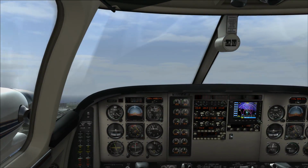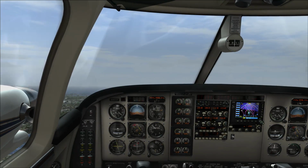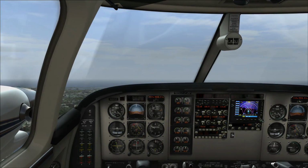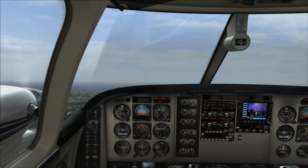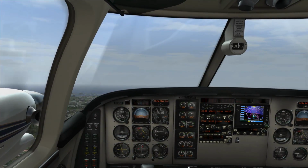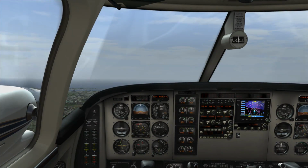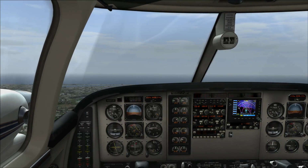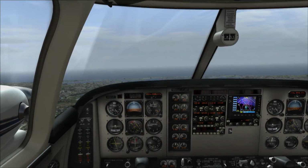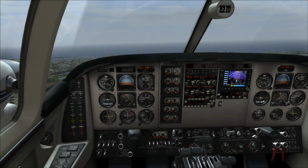Start trimming this down. Bring the power back a little. Watching those needles, my engine needles, I don't really want to break this. It's not temperamental, but it is very powerful and very easy to very quickly damage the engines. You just check it. Flaps are up, gear is up, we're good.